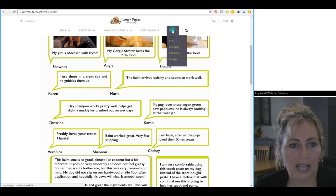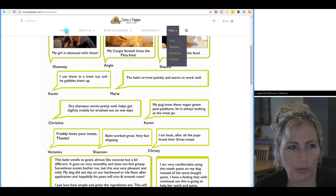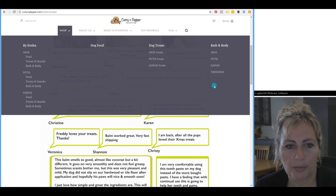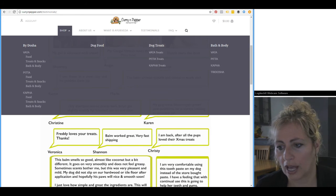Under your frequently asked questions, you have a shipping button, and it kind of doesn't make sense to have it there. I would put it under the shop page. So in here, I would probably put it there, and any other information that relates to shipping. So for example, privacy policy or payment types or money back guarantee, have a tab here that people can click on because that relates to them shopping online.